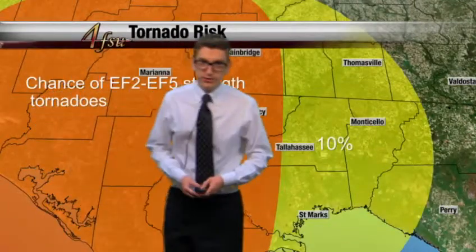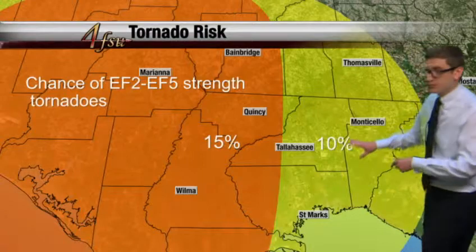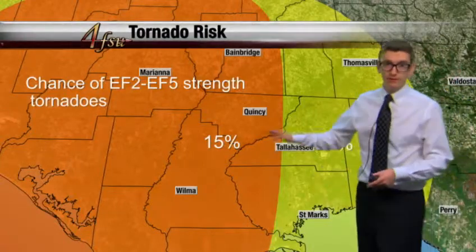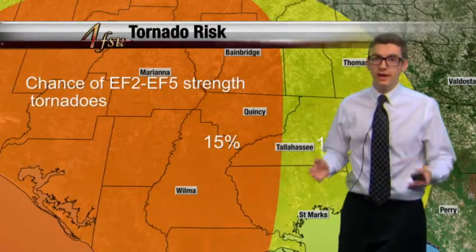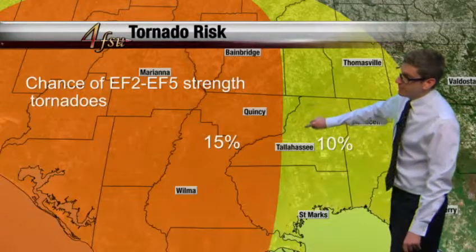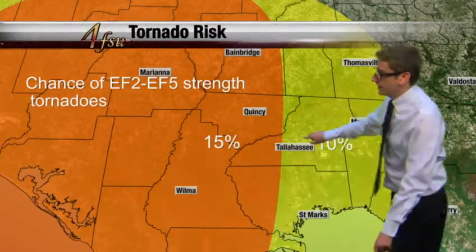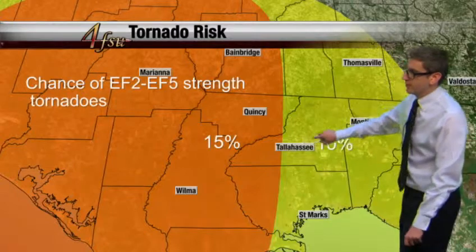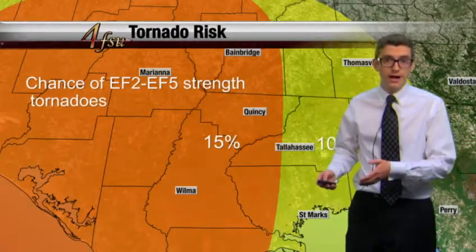We also have a tornado risk out there. And what exactly does this mean? We'll break it down right now. This is the percent chance that a tornado, an EF2 to EF5 strength tornado, could form within 25 miles of any given point. So let's say you pick a point like Tallahassee here. 25 miles out and around, so a radius of that area, is where you have your percentage chance. So right now we've got a 10% chance of seeing that within that 25-mile radius.